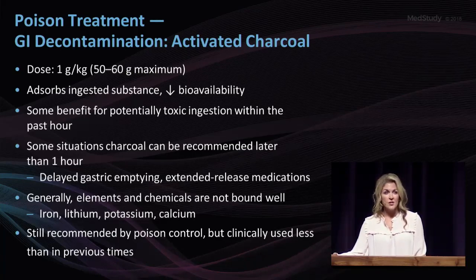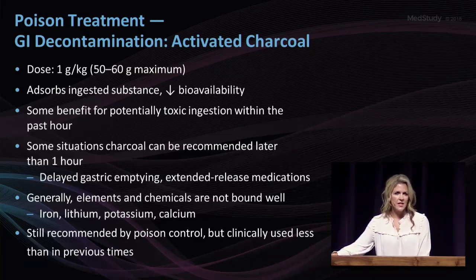It's only ever given in the first hour, and so past that, you've passed your window for charcoal administration. So keep that in mind for the boards, too, and in real life. There are a handful of situations where it is advantageous after an hour. This is sort of clinically relevant more than anything. If there's delayed gastric emptying or particularly extended release substances, then it may be advantageous. Other than that, outside that hour window, we don't give it.